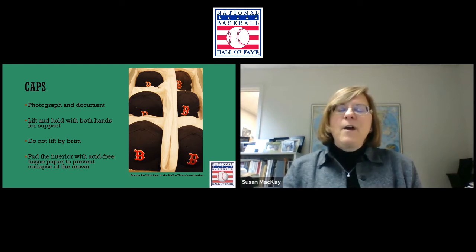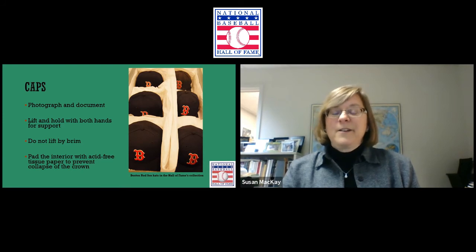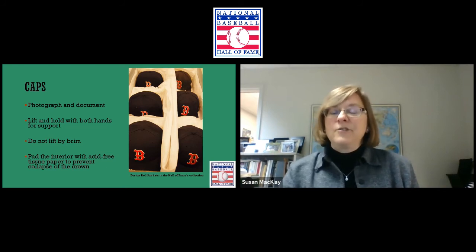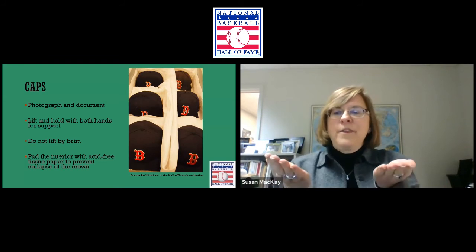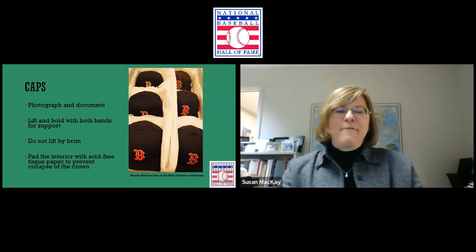So you don't want to do that because these brims can crack over time, or even break. There's just cardboard in there. So that constant lifting on the brim is going to do damage. So always lift underneath with two hands when you've got a cap and you're moving it or placing it, or even just modeling it, whatever. You need to support it with both hands. Do not lift by the brim.